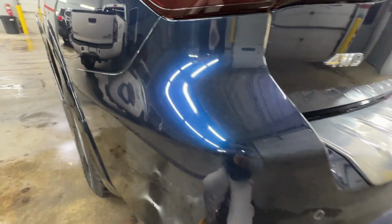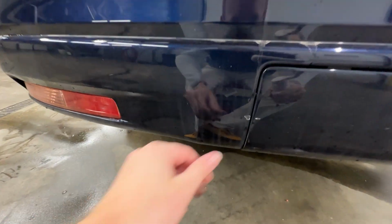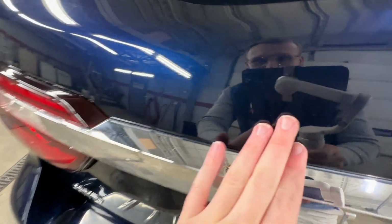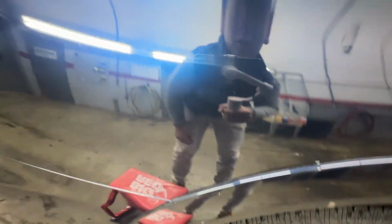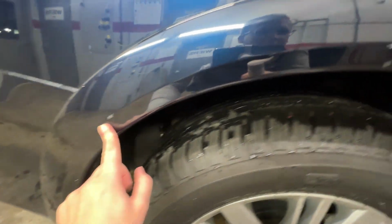All right, we'll move on to our rear bumper cover now. A little chip right there. Got a couple little spots over here. Little spot there.